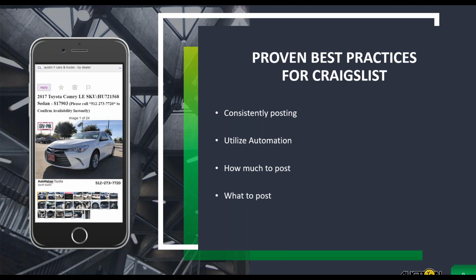We have dealers who come on board, they have the best intentions and even sometimes great processes in place for manually posting, and then eventually ads just stop going live because of any kind of circumstance that happens at the store. Our automated posting solutions accommodate nearly every possible scenario, so there really is not a reason not to take advantage of them. You're not going to get leads from Craigslist if you don't have those ads going live and going live consistently.